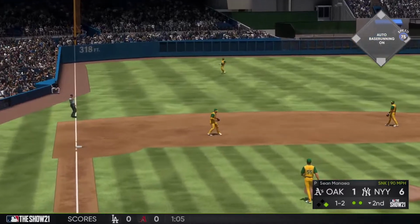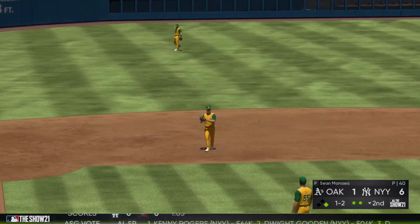Slapped hard the opposite way. Leaps high as he makes the catch. Well done.